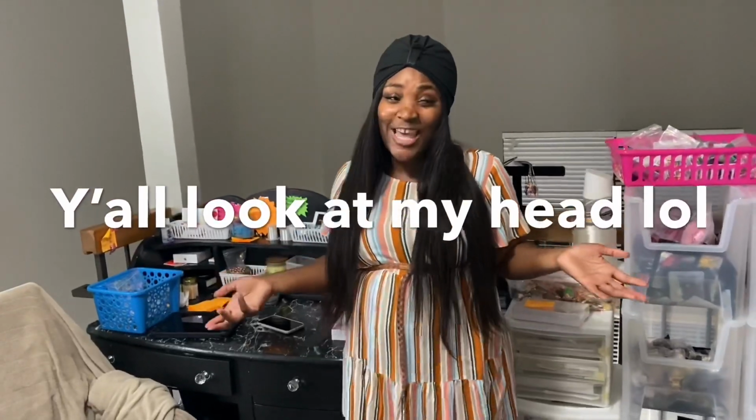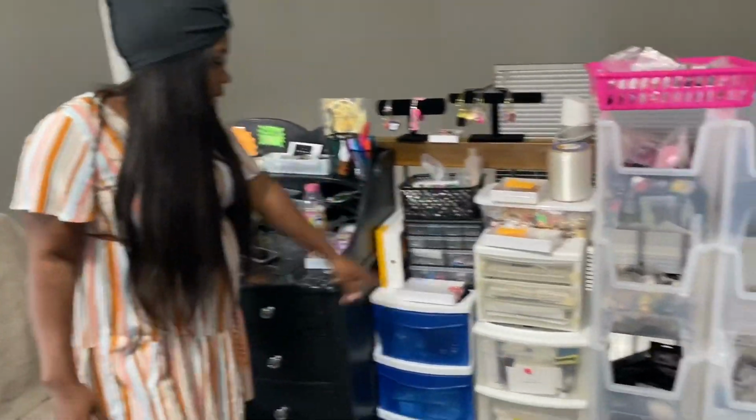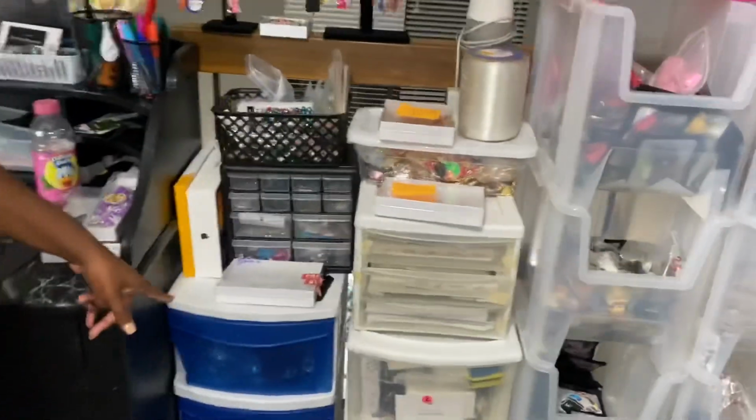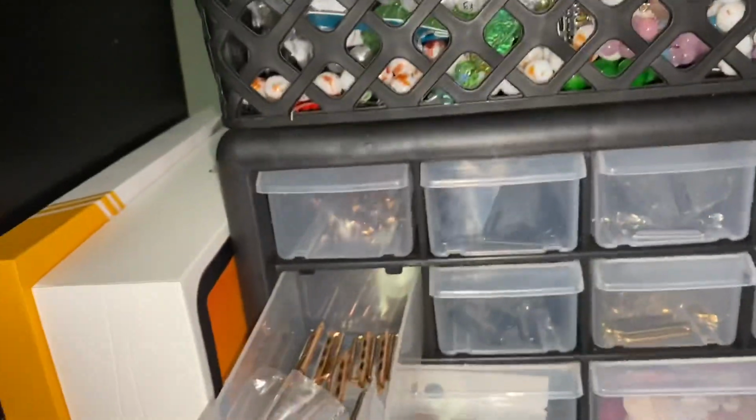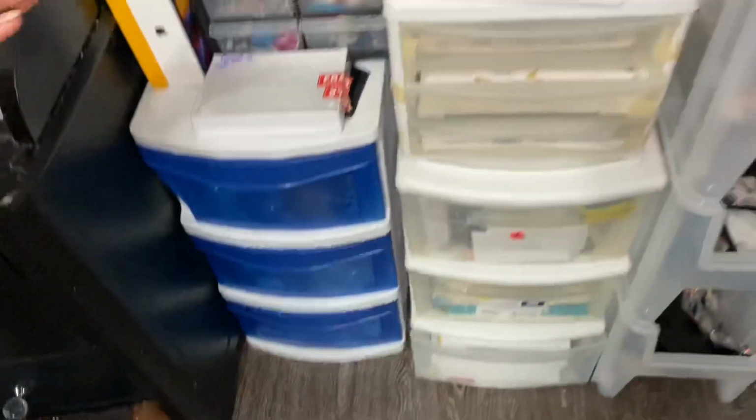I'm sorry you guys, everything is not super neat, and I intentionally made sure everything wasn't super neat and tidy because I feel like that's not the reality of how it really be behind the scenes. So over here I got some more organizer stuff. I feel like organizers are the key to having a jewelry business because this is where you can hold all your stuff. So I have my little Apple band connectors in here. I have different accessories in here. So organizing is key so you can remember where stuff is.